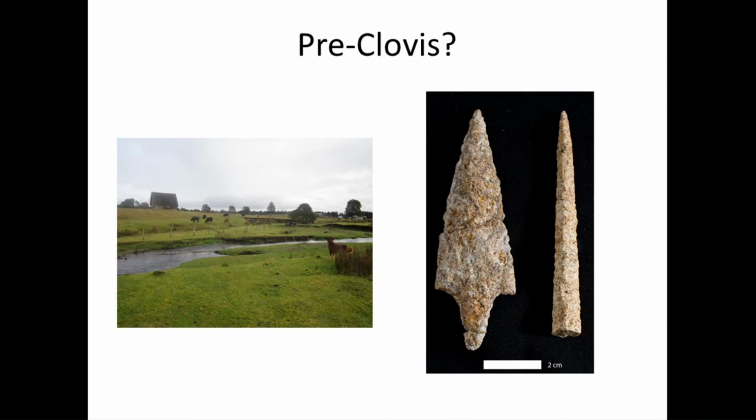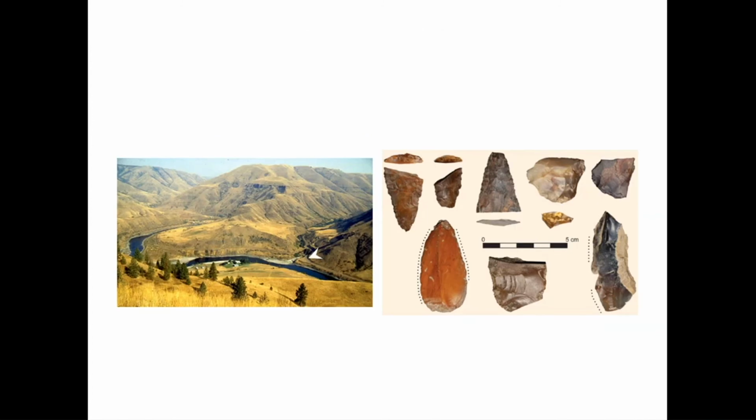A note of caution: some publications have published some very early dates from South America. I mean, we're talking not 14, 15,000 years ago, but 20,000 years plus. And I've even seen some which would sort of predate Homo sapiens, 100,000 years old and older. I would read these with great caution for the very early dates. But research is ongoing.